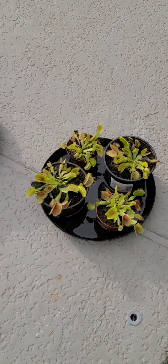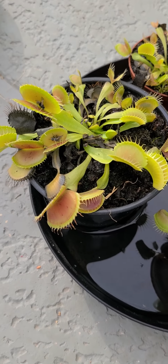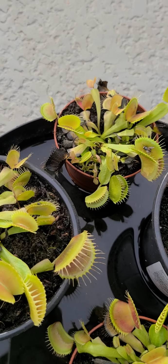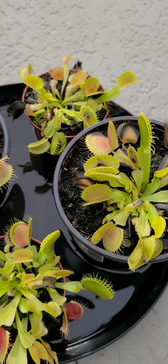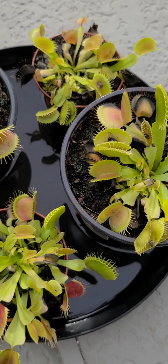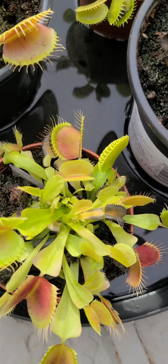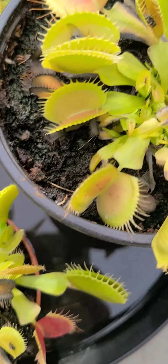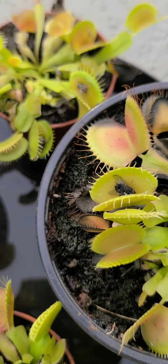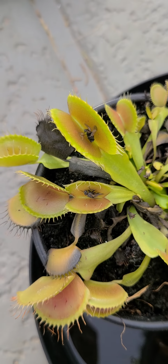Bright pink. Got my fly traps out here. They're getting ready for dormancy. It's getting cold, so you can see a lot of black traps. That's what happens. They actually let most of their traps die off and use them as photosynthesis. And then you'll see a bunch of tiny traps in there. See them? The tiny traps come out to feed for the winter because they don't use as much energy. And as you can see, they've eaten a lot.